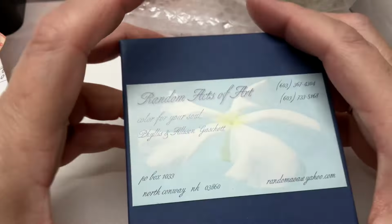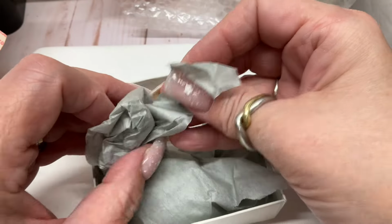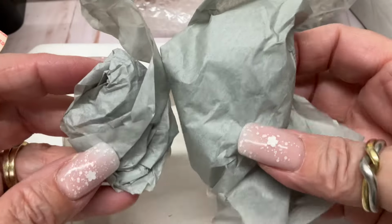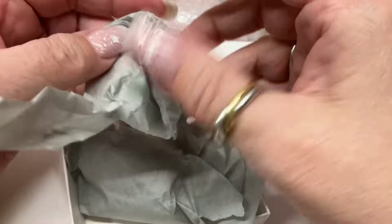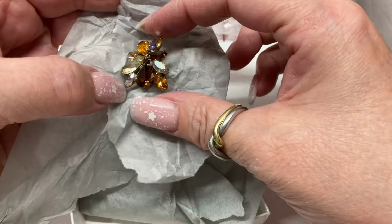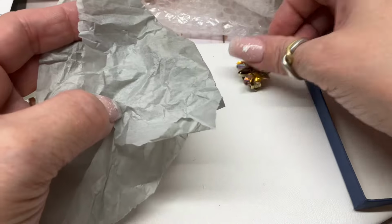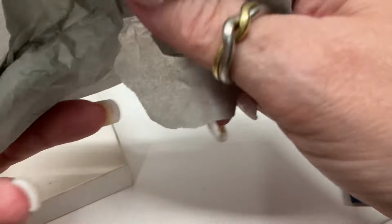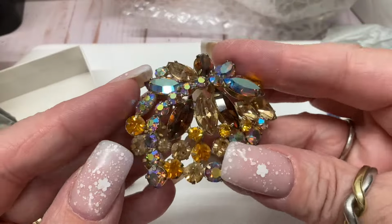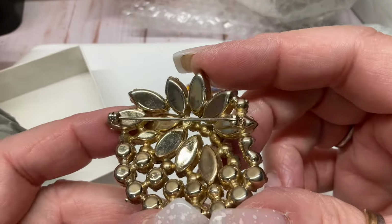Okay. Random acts of art. Guess what it is, you guys. Okay, here we go. What do you think it is? Okay. Oh, boy. Wowzer kazowzers. Let's see what she says about this, okay?